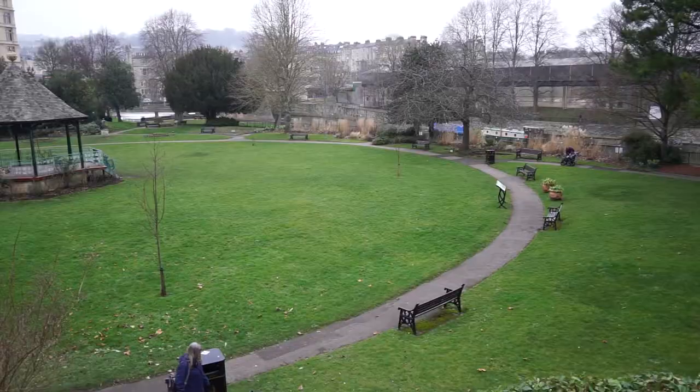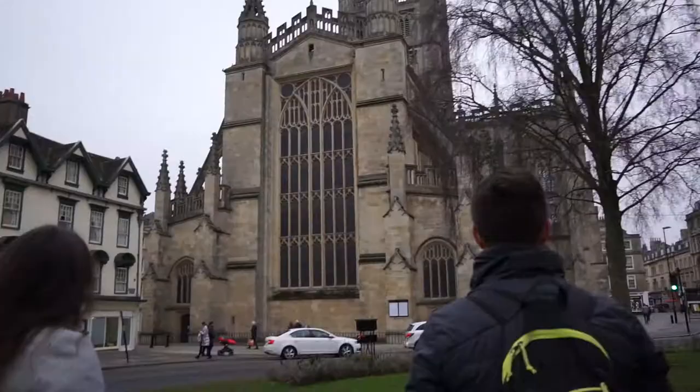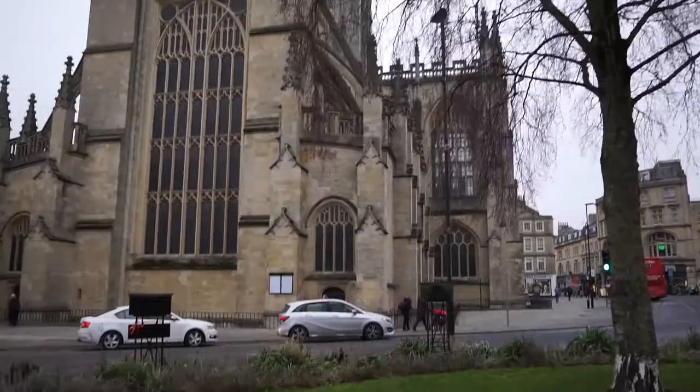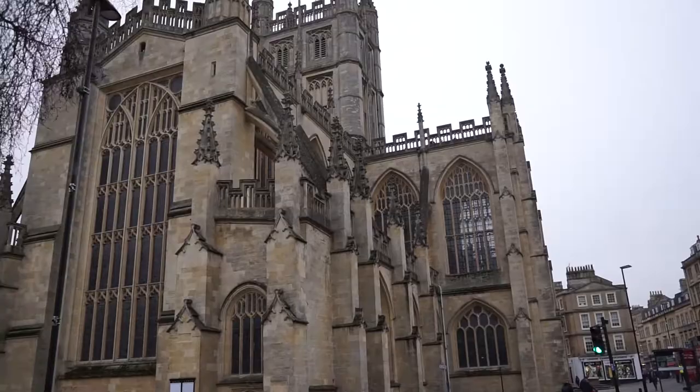We are at a park inside Bath. All right, Kev, history lesson. Welcome to the Abbey. Welcome to the Bath Abbey. When was it built? I don't know, 1200. The original one is from like 700 and then it burned down. Oh, and they built a new one. And then they built a new one. Oh, it's majestic.